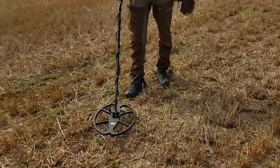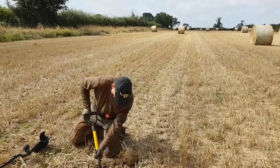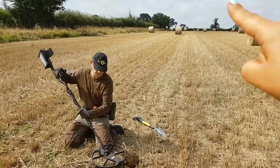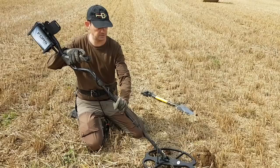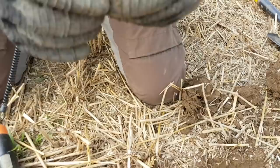I think it's a coin, but I'm not sure. It's taking me a while. Just a reminder, guys, this is where the gold coin was found, and Dan's come down this way. Oh, yeah. Whoa! What is that? It's a piece of rubbish. Unbelievable. I've lost my touch. Mazzy, I've lost my touch. I'm rubbish at metal detecting now.